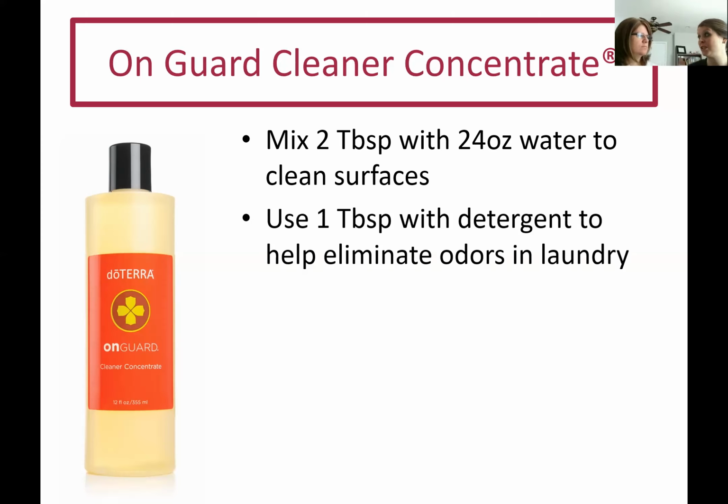But my girlfriend, her washer was so gross. She tried everything, bleach, whatever. She started using the OnGuard detergent. No funk in her stuff anymore. No funk. It kills it all.